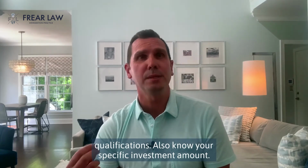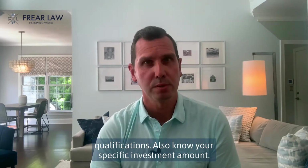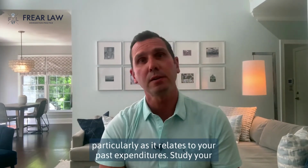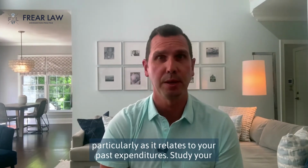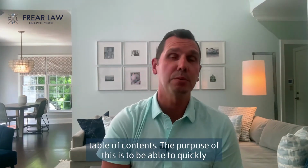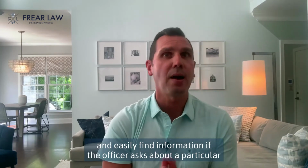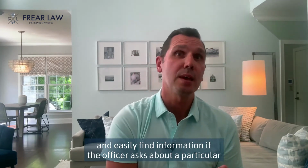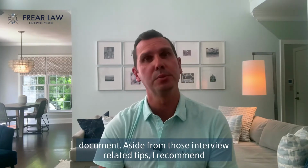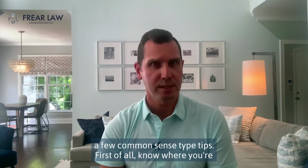Also, know your specific investment amount. Have a firm grasp on the financials of your company, particularly as it relates to your past expenditures. Study your table of contents. The purpose of this is to be able to quickly and easily find information if the officer asks about a particular document. Aside from those interview-related tips, I recommend a few common sense type tips.